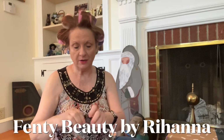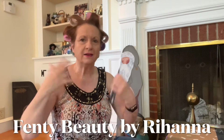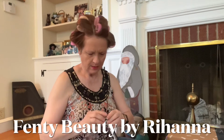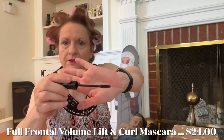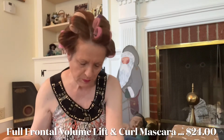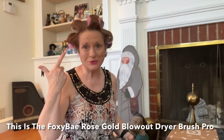It's mascara. I have a mascara that I like, and I repurchase it. So let's see what this one is. It has a really, really good brush on it. That is good. Oh, rollers, right?